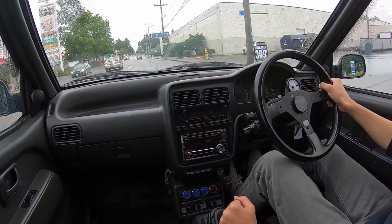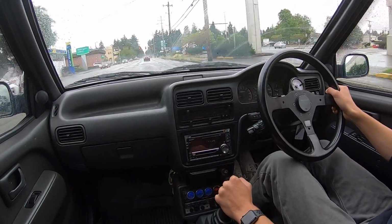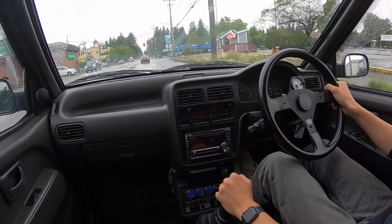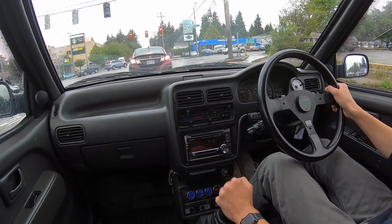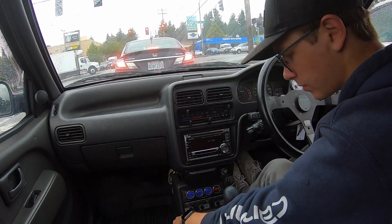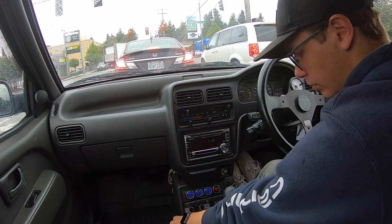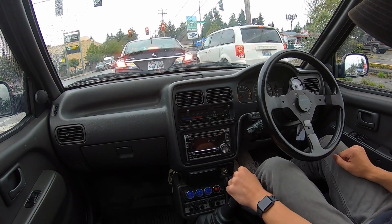But yeah, 5-speed manual, all-wheel drive, turbo, intercooler. This little thing is a blast. Gets around, I believe, 72 horsepower. And this one actually does have a boost meter here, so you can play around with that a little bit. I've got that set more on the conservative side.